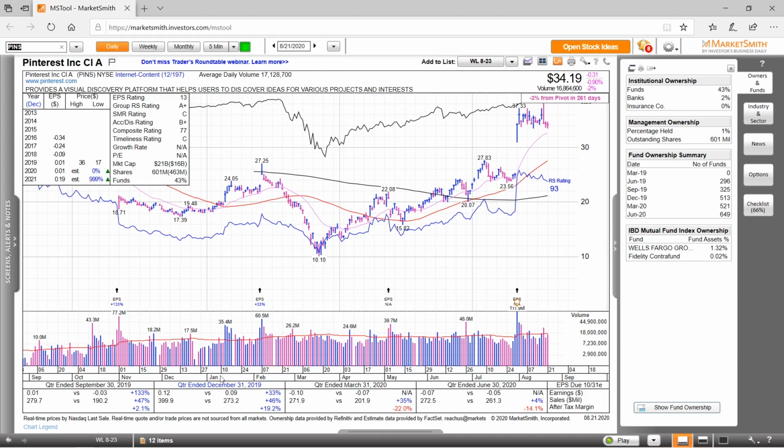And looking at the earnings and sales, you can see decent growth a few quarters ago, but that has slowed down the past 2 quarters. Last quarter earnings were not available, sales up 4%, and after-tax margins down 14.1%. And in terms of annual EPS, you can see in 2020, it's barely supposed to grow, but it is supposed to get a big jump in 2021, up 999%.